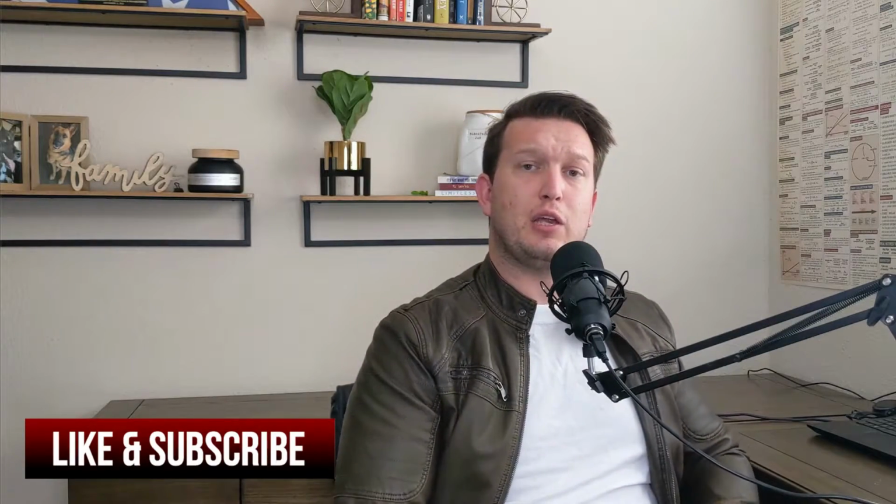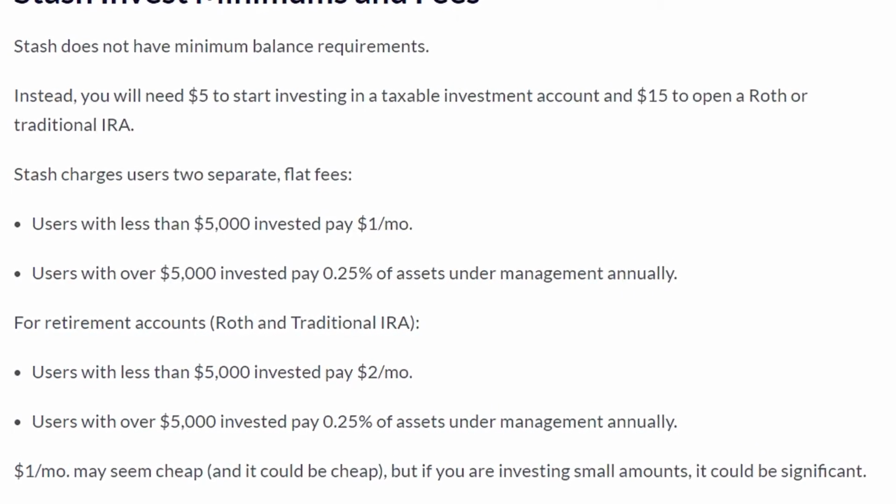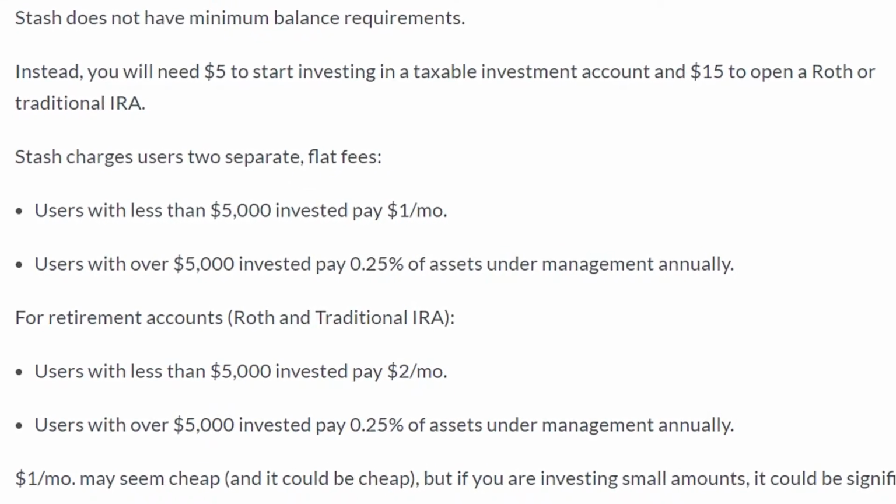We already established that you'd have to invest more than $3,300 a month to make that dollar fee worth it. But where Stash breaks away is that once your value reaches $5,000 or more, they actually start charging you a management style fee instead of a monthly fee. So your management style fee would go from $1 a month to 0.25% of your total investment value.